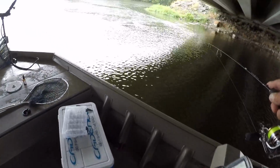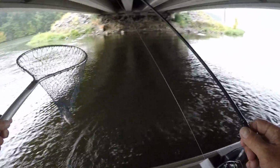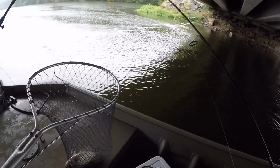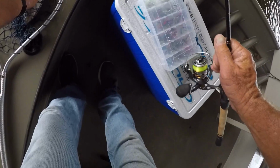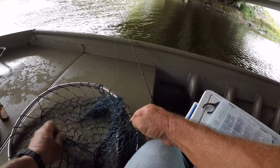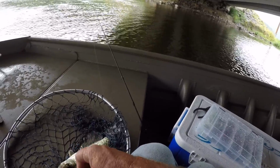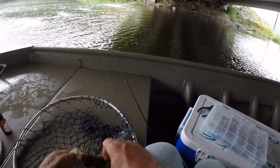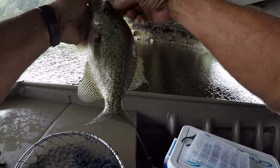That one was around 12 feet deep, right over the break line. Now there he is. And that's a good fish right there. Woo! They're not biting real quick, folks. I'm having to work for them. But that's part of it. That's fishing. That's the reality of fishing. That's a good fish anywhere in the country.